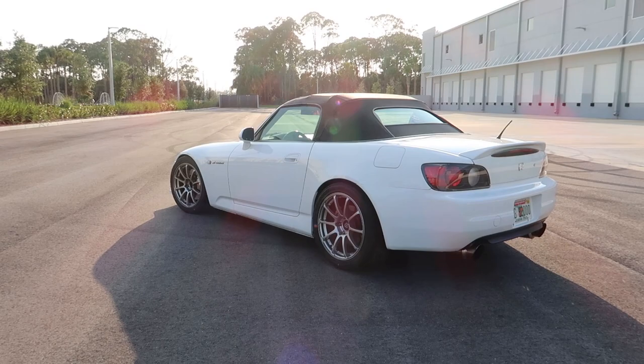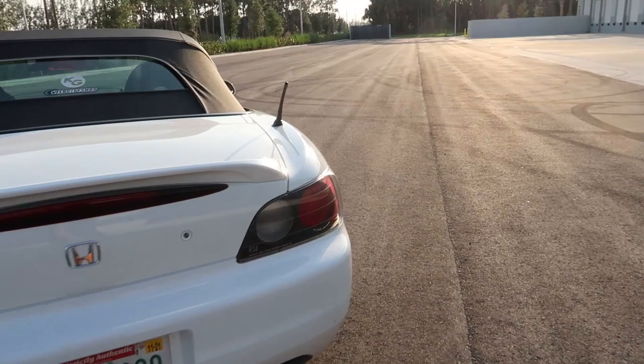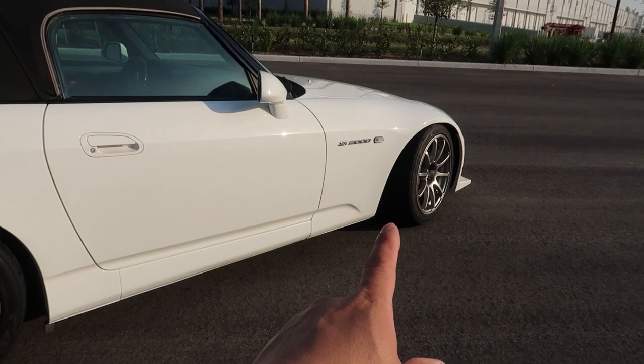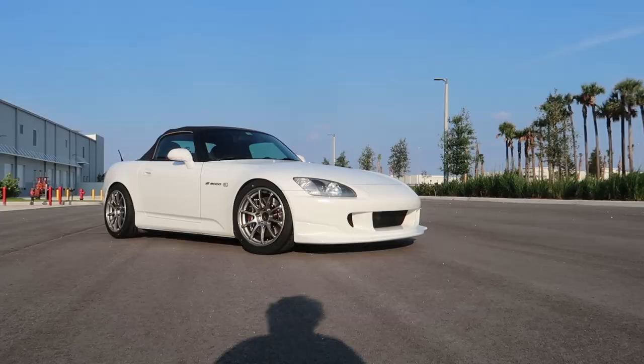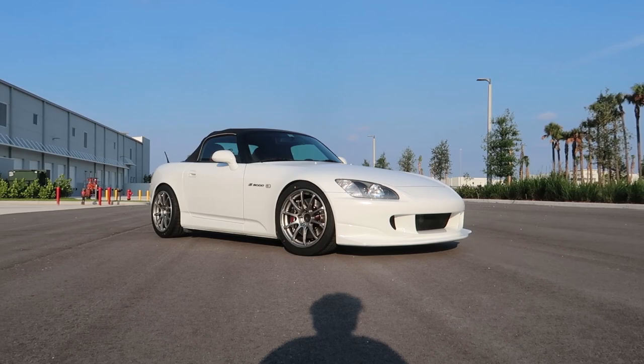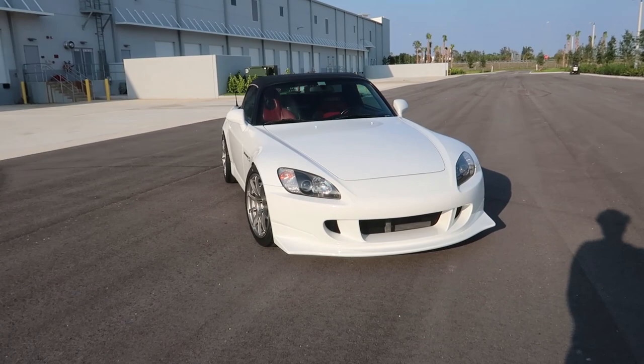Thought I'd take the car out and show you guys how it sits right now, but definitely getting it ready for the track. Tires are on. It actually is a little bit stickier than most of the tires I've run so far, but it's not as sticky as the Bridgestone RE71Rs. Those are really, really sticky compared to these. But man, it looks so damn good. So simple, so clean. Wish it wasn't so sunny, so you wouldn't see my big head. It's very windy.